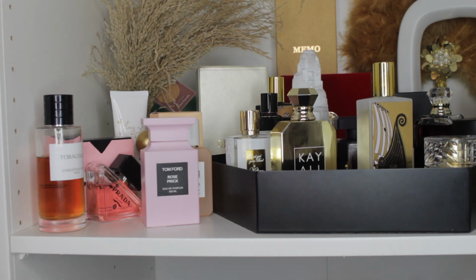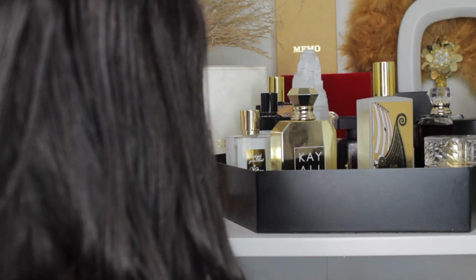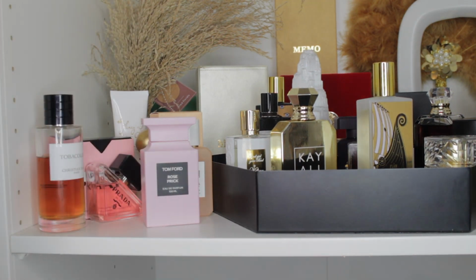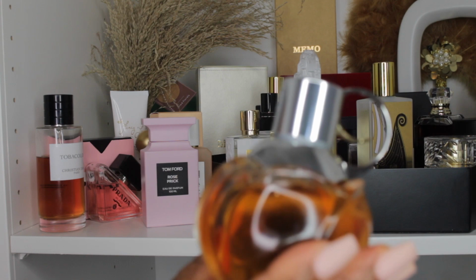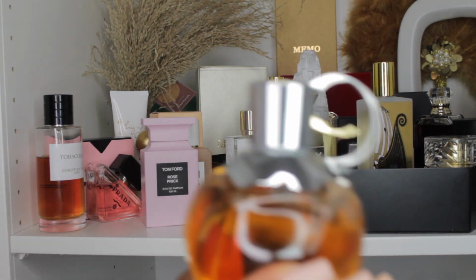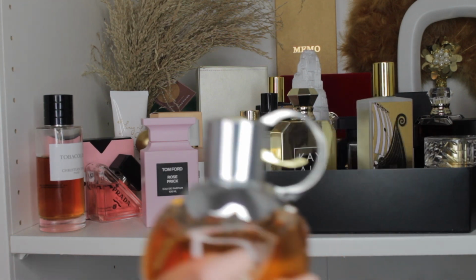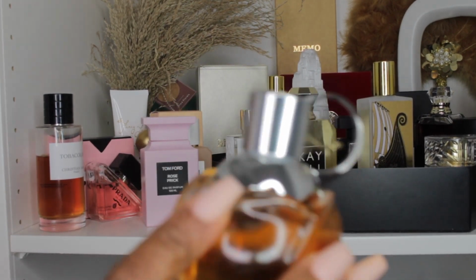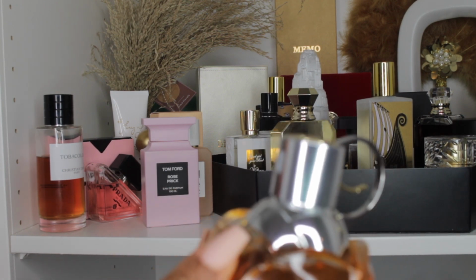And let's get to Wednesday night, the fragrance I wore to bed. So Wednesday night I did this fragrance by Azario, and this is Wanted Girl. This is very beautiful. This fragrance is very bold. It's not as strong as I had initially thought it would be, but I enjoy this fragrance for bed.